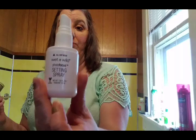And if you're looking for a great setting spray that doesn't cost a lot, Wet n Wild Photo Focus. Love it. Have another bottle in the bedroom for when that one runs out. It doesn't have an odor, but it seals your makeup. I teach people how to wear contacts, and I'm messing with my eyes and my makeup and my mascara. And when I get done, it's still there. So, Photo Focus, one of the best.